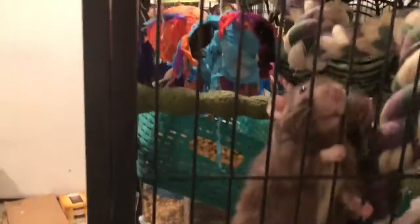I might leave it in there for maybe another day or so to let them keep nibbling on it, but I'm not going to leave it in there too long just because I don't want it to get gross or anything.